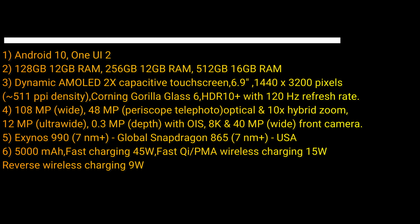We get a big battery of 5000 mAh with fast charging of 45 watt. It also gives 15 watt wireless charging and reverse wireless charging of 9 watt.